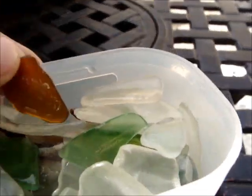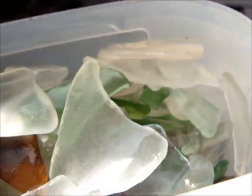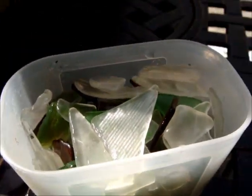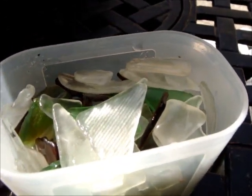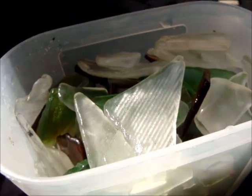Here's my box. A peach glass, and just a few browns, some green, and a lot of clear and frosty white. Some have texture. This is kind of really cool texture. I don't know. What am I going to do with it? Maybe I will sell it at the Rogers Music Auction. I wonder who I know that might want it.